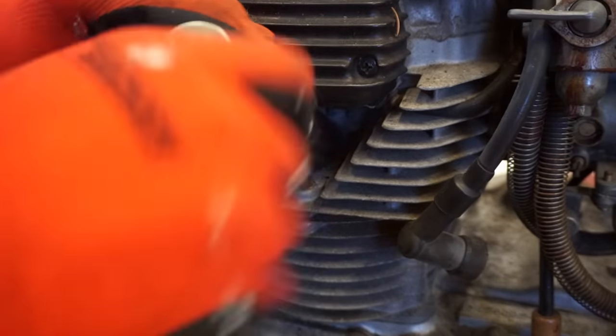Almost 180. I'd say that's pretty good. Alright, so that side's got 180. Alright, we're at the left side now. Let's see what we got here.